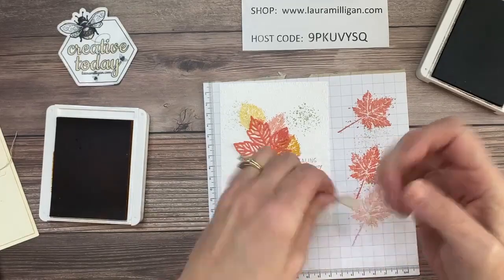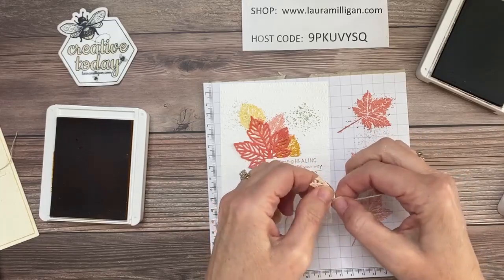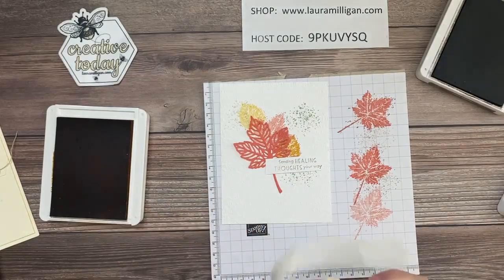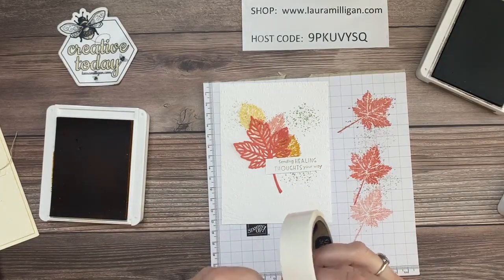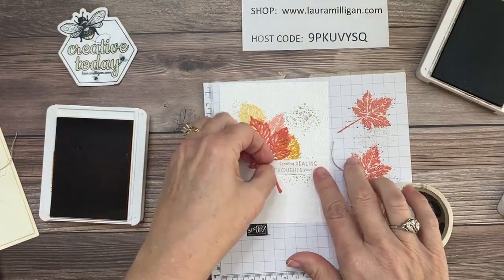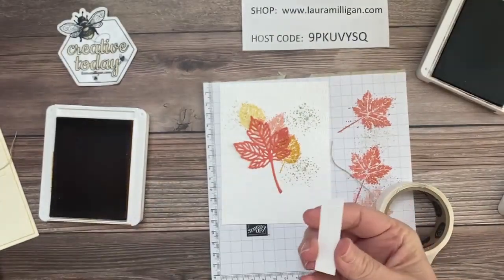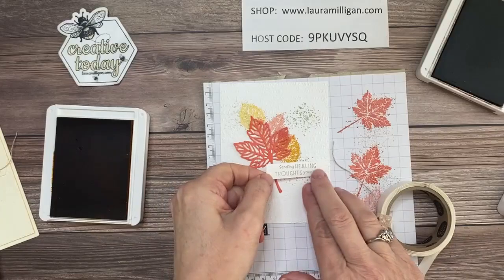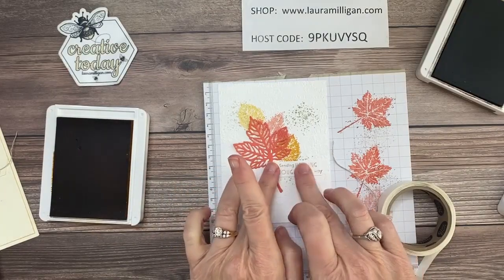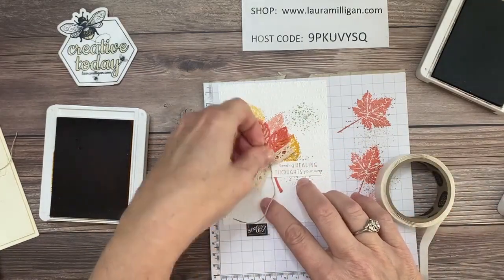Okay, so I'm going to just do this, kind of make a knot in the center. Then I'm going to take a glue dot and attach this to my card. I'm going to set that there. And before I do that, I need to attach my words. So I'm going to, again, do that just with my Tombow glue. A little bit of that. And that's going to go about right there. Like that. Then I'm going to take this piece off, and that's going to be positioned right there.